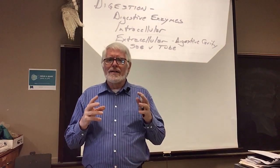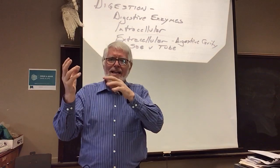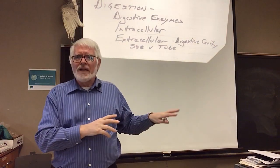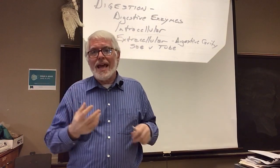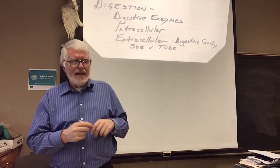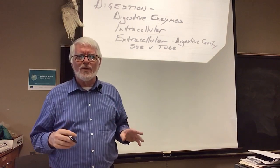So a tube, you can just put it in the front end, and it gets processed in stages along the tube. The tube can specialize for that. That's another advantage. And also you can keep putting food in the front end and have it continue to be broken down in stages. So the tube is definitely a huge advantage over the sac system.